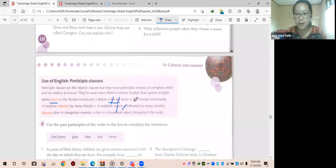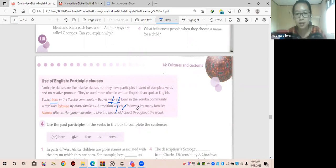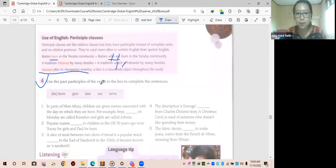A sentence for large and ocean. A sentence for your mother. All right. Use the past participle of the verb in a positive conjugated sentence. So there are also like five sentences. So what is number four?